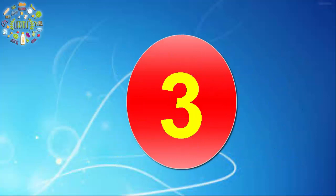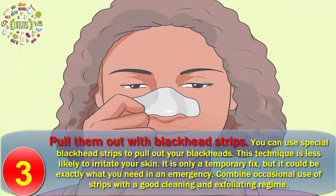3. Pull them out with blackhead strips. You can use special blackhead strips to pull out your blackheads. This technique is less likely to irritate your skin. It is only a temporary fix, but it could be exactly what you need in an emergency. Combine occasional use of strips with a good cleaning and exfoliating regime.